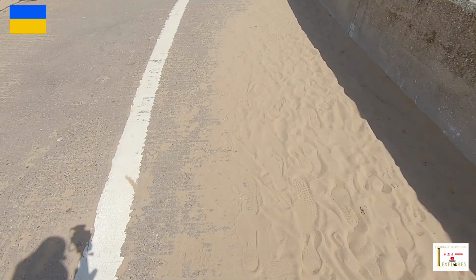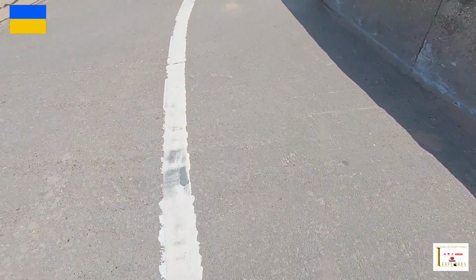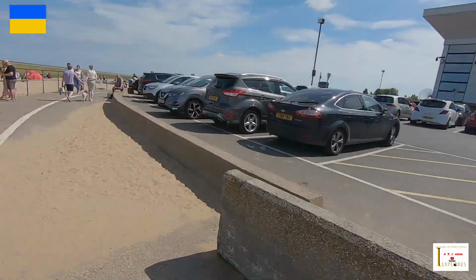I'm now walking down the actual track where it was. That's now a walkway, and you can go down here on your bike as well. So I'm going to point the camera to the floor, and we'll follow it round. It goes all the way around here, the leisure centre being up there, and we're down here.